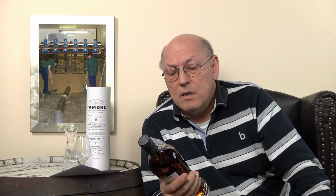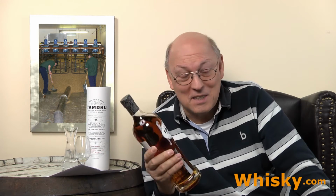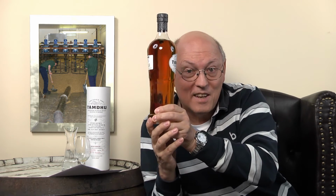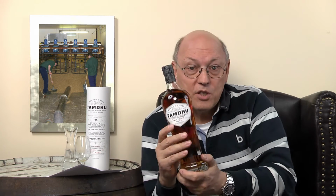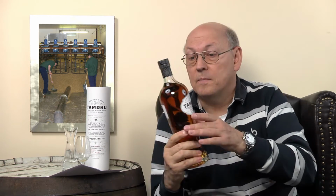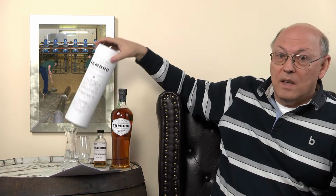Batch number 001, so there will be enough for the next 100 years. 999 years. Matured in sherry casks, natural color. This is natural color. Wonderful, I like it. And if those sherry casks are European sherry casks or American oak sherry casks, they don't tell. Have a look at the tube.